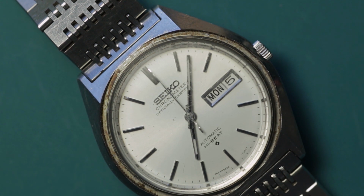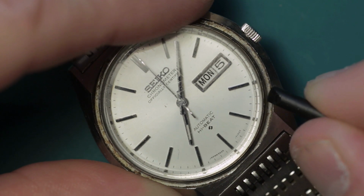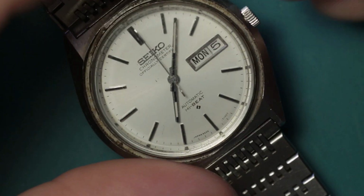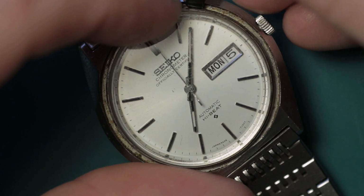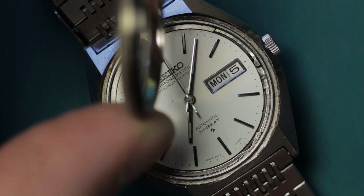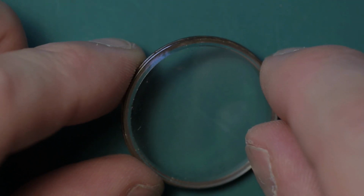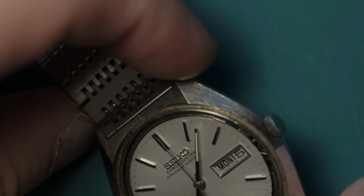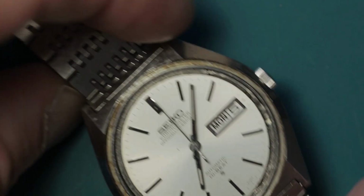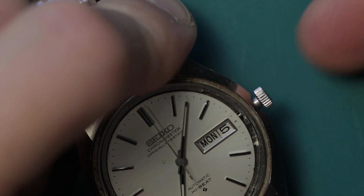Where's my pokey stick? There we go. Plastic pokey stick. I'm just going to try and gently encourage this crystal up and away from the case. Oh, nice, very good. And that's come away with the gasket, as you hopefully can see there. Pop that to one side. We can now see the movement, and you can see down the side of it there the setting lever.